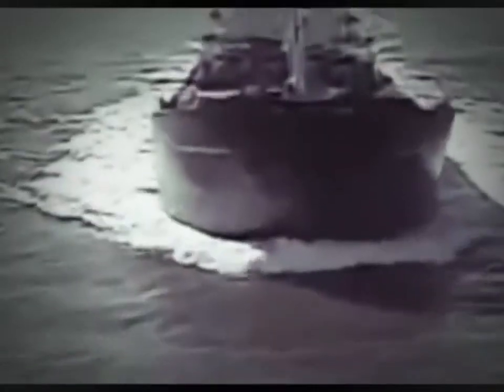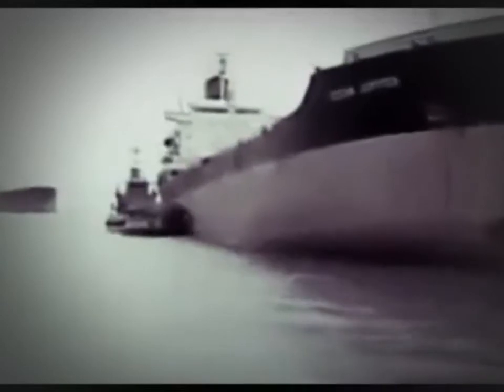Longer than most skyscrapers are tall. They are steel giants, carrying Earth's most valuable commodity. Oil tankers transport over half of the nearly 80 million barrels of oil the world consumes on a daily basis. They have a lone intent, and this is reflected in the tanker's design.